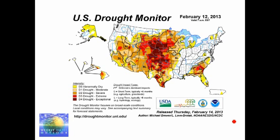We can still see that the southern part of the plains into Texas is definitely leaning towards drought. Oklahoma and Kansas still remain a very large part of the states in D3, which would be extreme drought, and definitely pockets of D4, exceptional drought. Texas has been not quite as widespread, but you can still see the majority of the state is in some degree of drought, and we have these cores of D3 and even some small cores of D4.